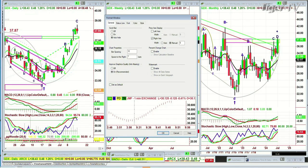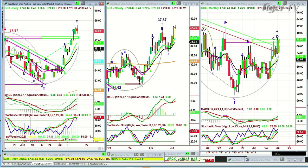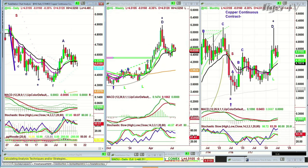We want to look at high-grade copper. Where did I put it? Right there. High-grade copper. There we go. High-grade copper is kind of weak.